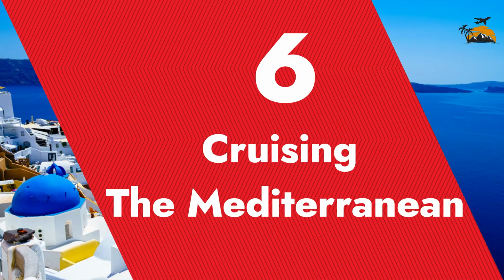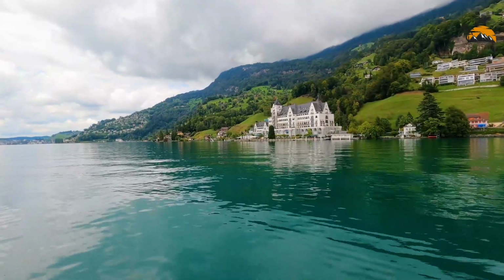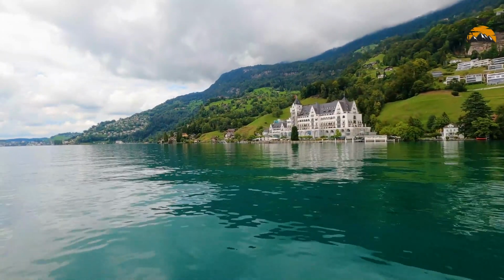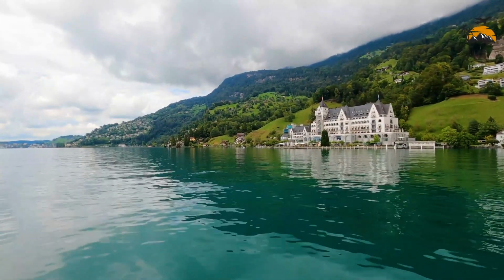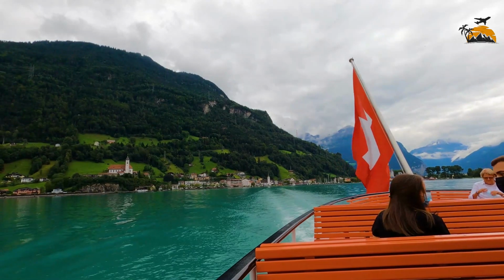Number 6. Cruising the Mediterranean. Although there are numerous ruins and activities along Turkey's Mediterranean coast, many visitors just want to relax in the sun and take in the breathtaking scenery. For good reason, boat cruising is the most popular pastime for tourists in Bodrum and Fethiye.